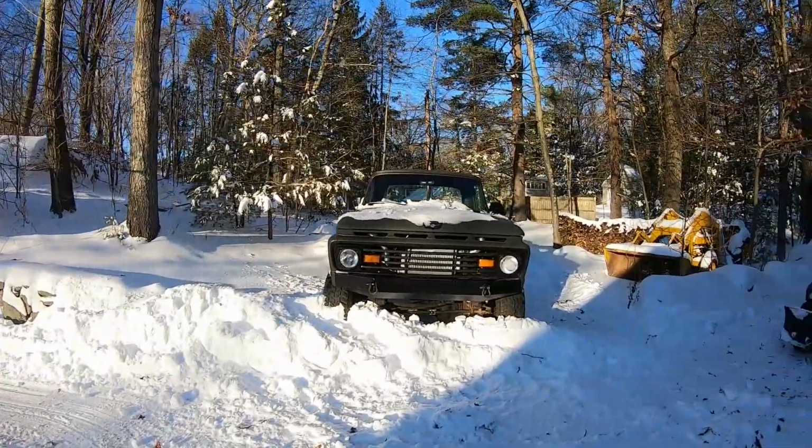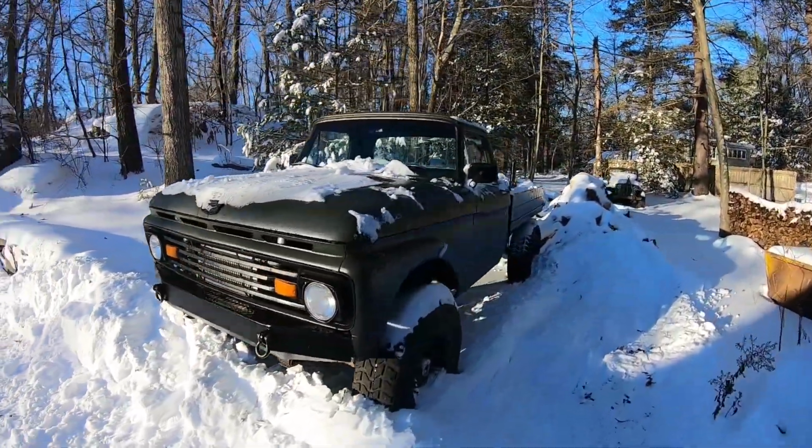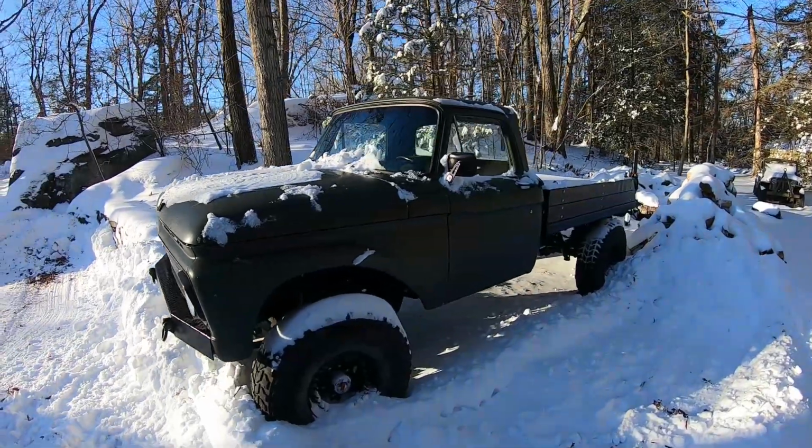And let's face it, everyone loves a Cummins cold start video. So I figured I'd see if I can get this thing fired up and get it on video for you guys. Now, this thing is, just for those that don't know already, a 12-valve Cummins swapped into my '63 F250.